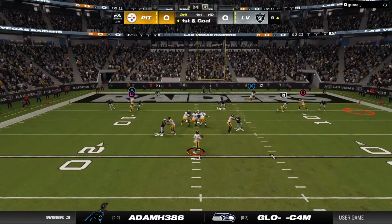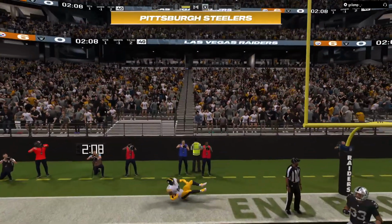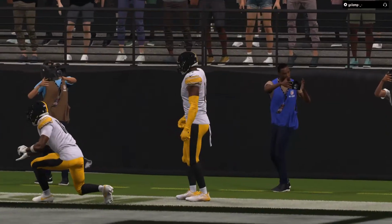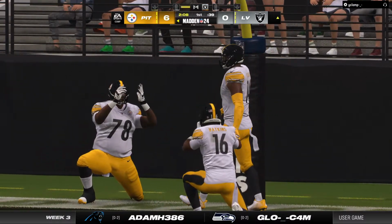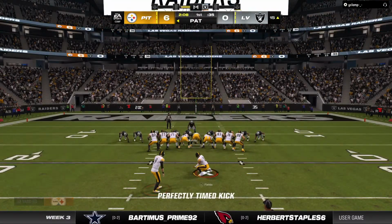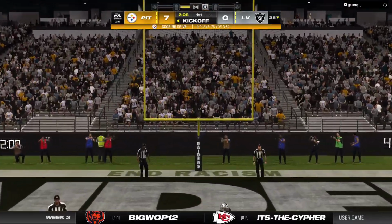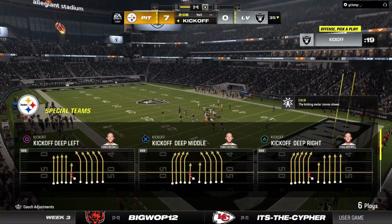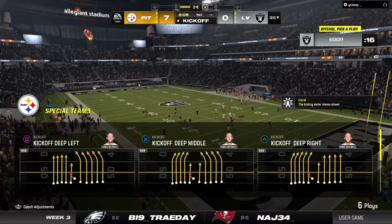Now it's Wilson. That throw finds Pickens in the end zone. Touchdown Steelers. A great play there. His first touchdown of the new season. And the Steelers are on the board first here in Vegas. Boswell good with the extra point. And that makes the score 7-0.